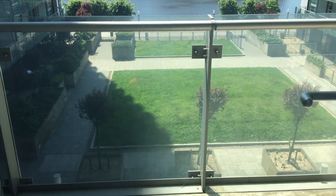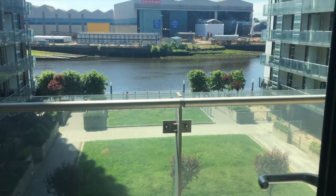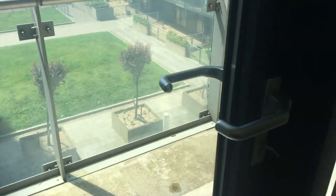So this is my view of my new apartment. Well, I've been here for like a year now. It's absolutely beautiful. I love it here. I've got a balcony and everything.